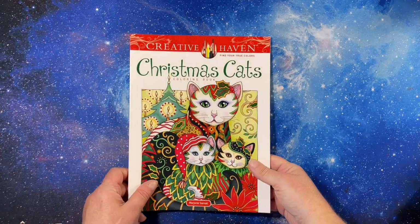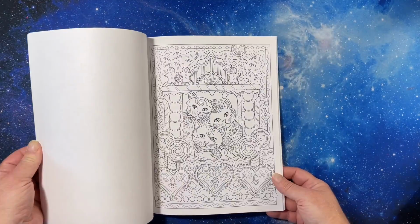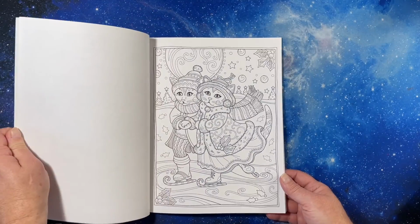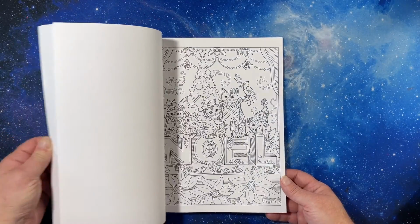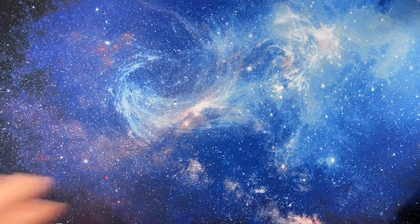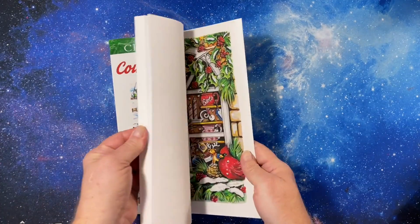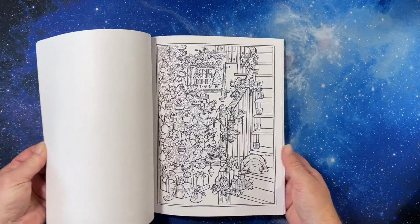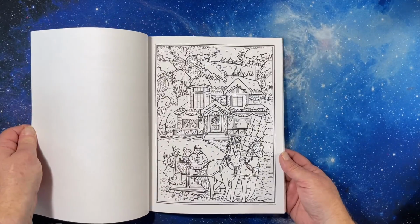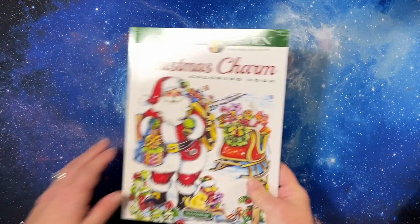I have Christmas Cats, Creative Haven, Marjorie Sarnott. Someday I will color a picture in here. Marjorie Sarnott is one of those that I am terrified to color for pictures. Country Christmas by Teresa Goodrich, Creative Haven. Beautiful, beautiful, beautiful. Lots of fun pictures.